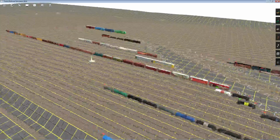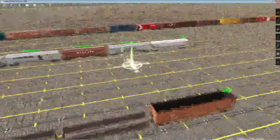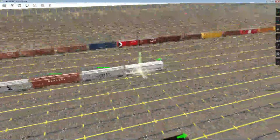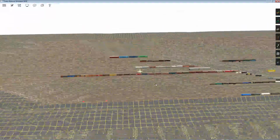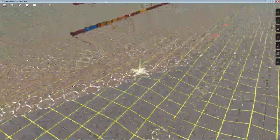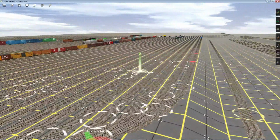Or was it a... No. It wasn't a center beam. What am I talking about? Yeah, I got a new hopper. A UNPX hopper. So, that's kind of nice. Center beams are next on the shopping list. And then, from there, I really want to go back into the data and just deal with it. And I really want to get back to operating again.